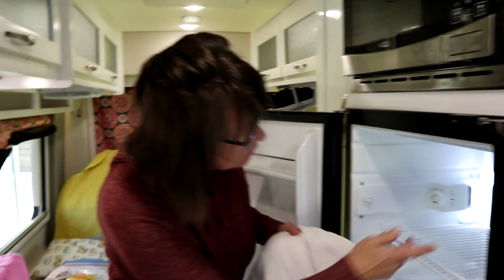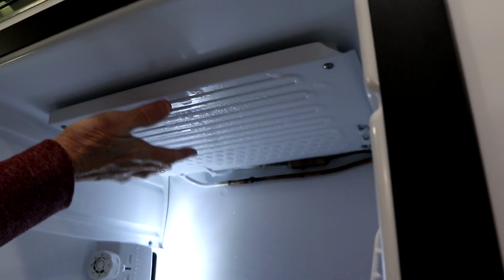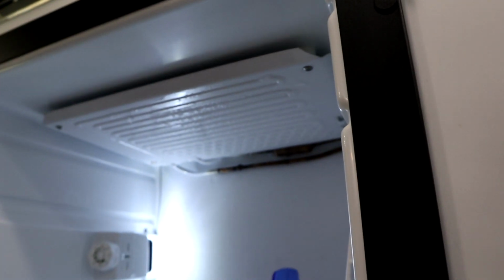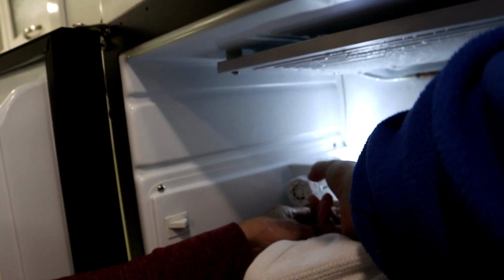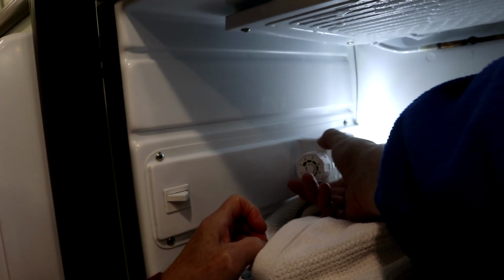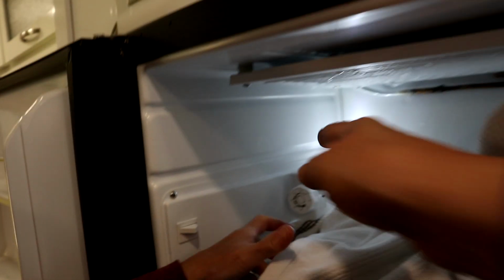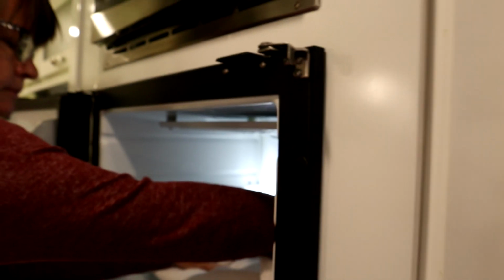We went ahead and took the rest of the groceries out of the refrigerator, and we tried to knock off a little bit of the ice that's up there on the plate shield. And what we're going to do now is we turned it off also. You turn it off by rotating this knob right here fully counterclockwise. That makes it colder. That makes it warmer. And then when it clicks to the off, it makes it off. The light does stay on inside though.